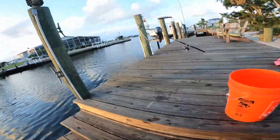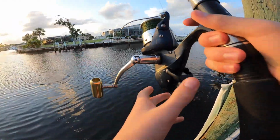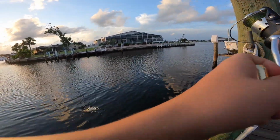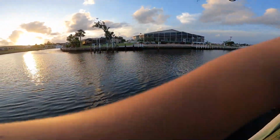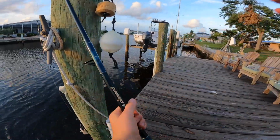Okay. Well, Nathan, yeah, nice. Nathan just cast it out. He got a bite, and then he reeled in. Oh, that looked like a flash. And then, whoa. He's got a shark.